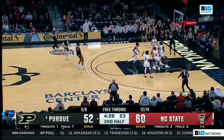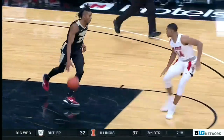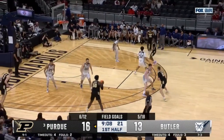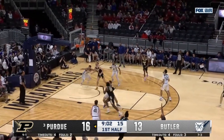Driving it on board. Sal blew right by him. Holy cow. To the basket, you want to pick Jaden Ivey up 94 feet. Watch this, takes off right to the basket. Not uncommon, that's what Purdue does to just about everybody. Ivey, count it.